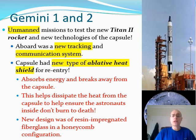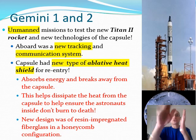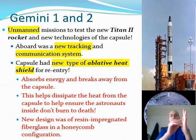The Titan II rocket is going to use a new type of ablative heat shield. So it's going to be a new type of resin with carbon fiber. Ablative heat shields are one-time use. So basically the heat energy hits the shield, and then the shield starts to break away. And as it breaks away, it takes that heat energy away with it, keeping the inside of the capsule nice and cool. We don't want to burn up the astronauts inside.